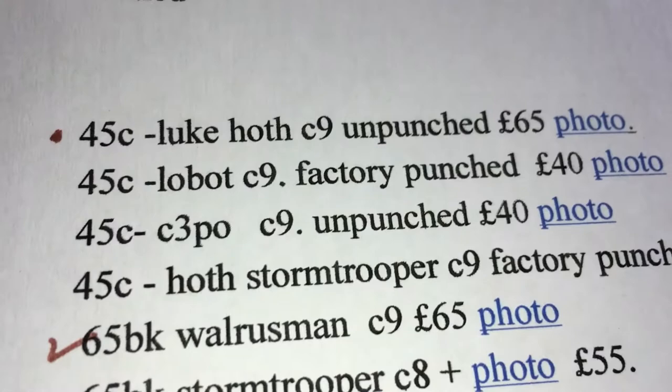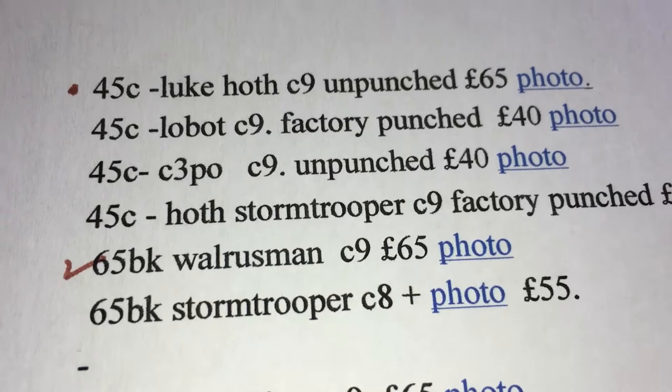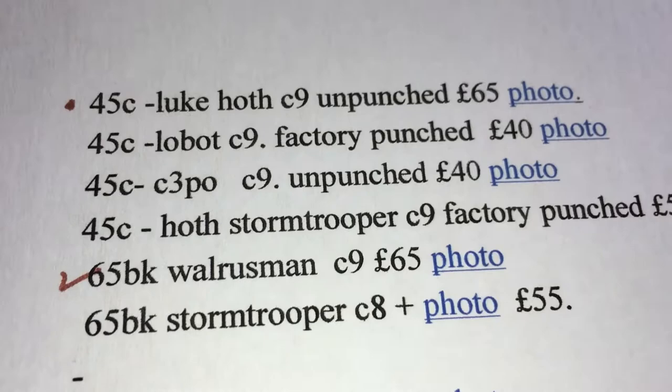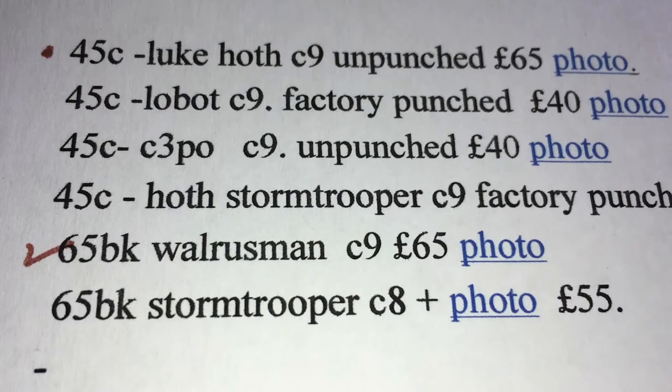And then we've got a few more here. We've got Luke Hoth, C9, unpunched, 65 quid. We've got Lobot, that's another one I acquired down the line. That's factory punch, 40. 45C, such a common one, the C-3PO, 40 quid. Hoth Stormtrooper, that's another really common one. Star Wars man, 65 pounds, C9. 65 back Stormtrooper, C8.